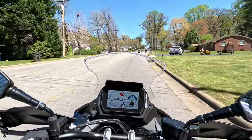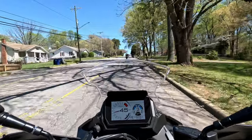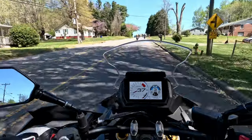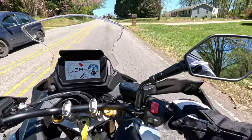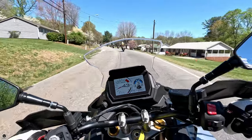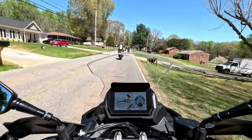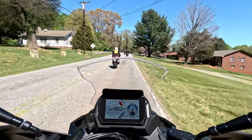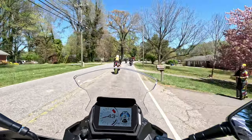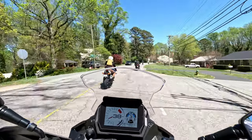Well, first of all, I'm sitting up very upright. It's a touring bike, so of course I'm sitting up super upright. The seat is quite comfortable, man, and my legs are not bent weirdly. The seating position is really cool. You don't have to reach out for the handlebars. They're just right there. I like the seating position, man. And you feel like you're sitting up really high. And look, those guys are on sports bikes, so you're sitting up taller than them.